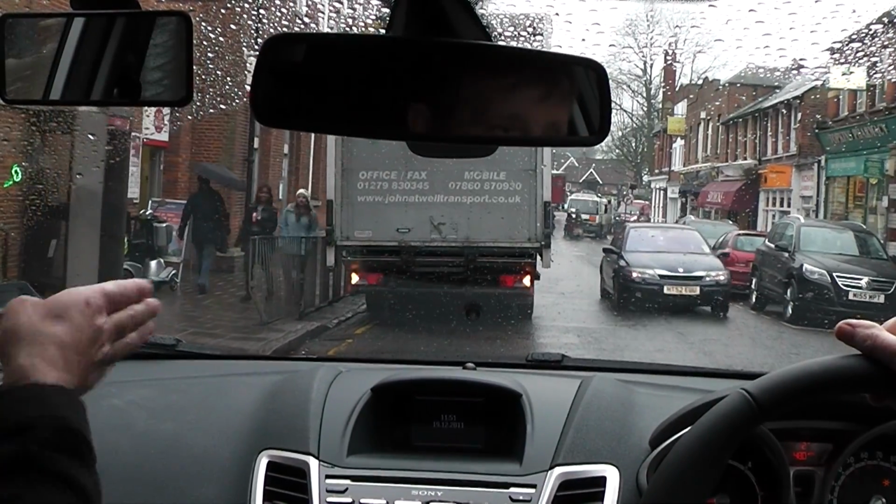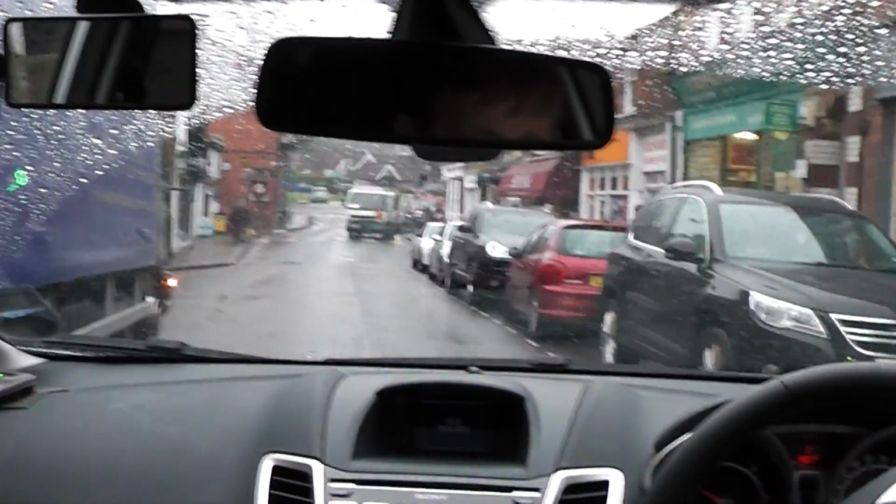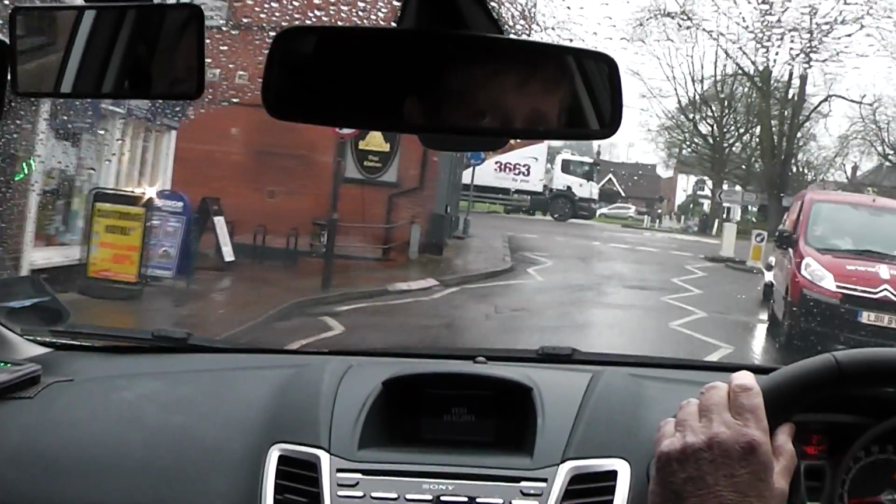Once we get past this lorry, there's another pedestrian crossing ahead of us. There's a Belisha beacon, so check your mirror, see the situation of the cars behind, and now scan for any pedestrians that might be going to cross it. And we're going to turn right. Then we'll turn right here, please.